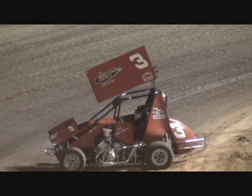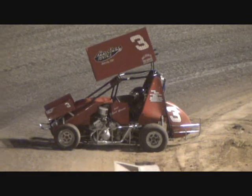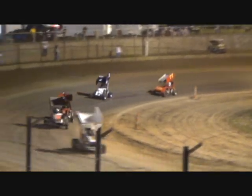And the G-Man says, I think I'm going to stop and rest a minute over here in turn number four. Three big laps to go. Here they come out of turn number four.